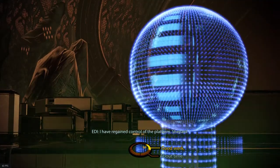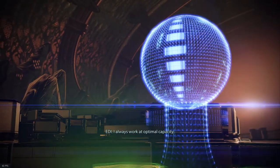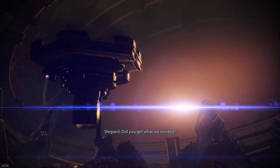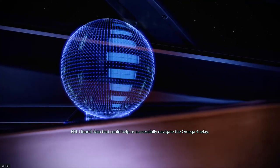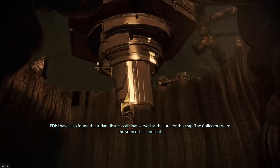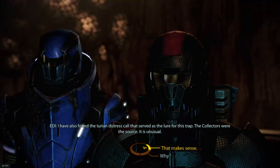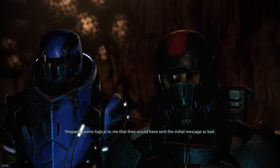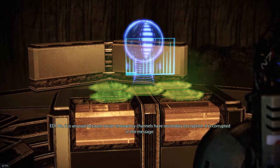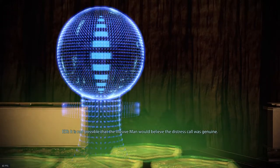I've regained control of the platform, Shepard. I knew you wouldn't let us down, Edie. I always work at optimal capacity. Did you get what we needed? I found data that would help us successfully navigate the Omega-4 relay. I have also found the Turian distress call that served as the lure for this trap. The Collector's root source. It is unusual. Seems logical to me that they would have sent the initial message as bait. No, it is unusual because Turian emergency channels have secondary encryption. It is corrupted in the message. It is not possible that the elusive man would believe the distress call was genuine.